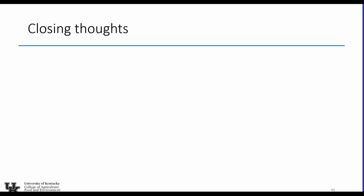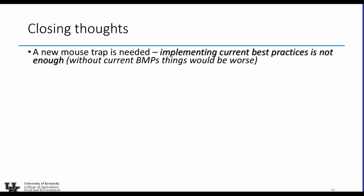So a couple of closing thoughts on nitrogen. First, I think it's apparent that we need a new mousetrap. We keep working around the edges. Environmental groups talk about how it's more economical for farmers to lower their nitrogen rates, that they're grossly over-applying beyond recommendations. I simply think that's not true.